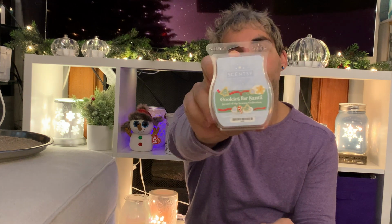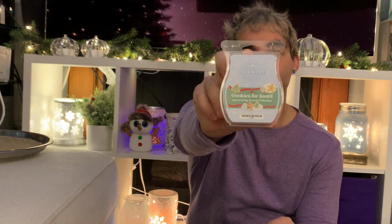I like that. All right, and then the third one I got from our Scents of the Season collection was Cookies for Santa. I have warmed Blue Christmas. I do like that one. I think that was there last year or a year or two ago. I don't remember. I didn't pick up Wassail Wonderland because it just was not up my alley in scent, but Cookies for Santa, let's find out.